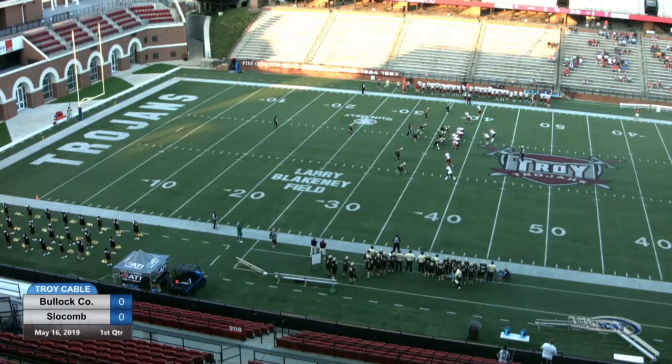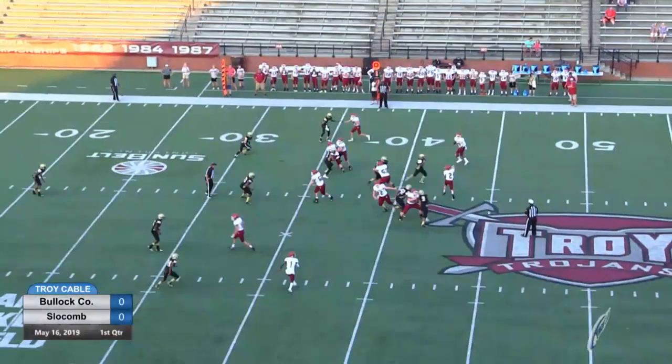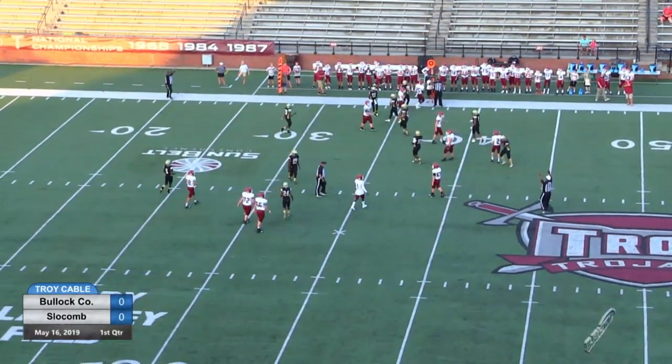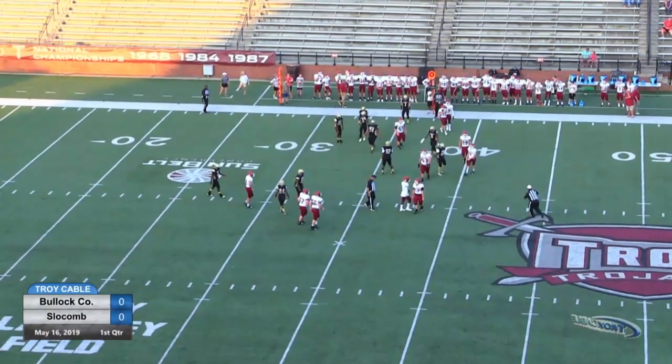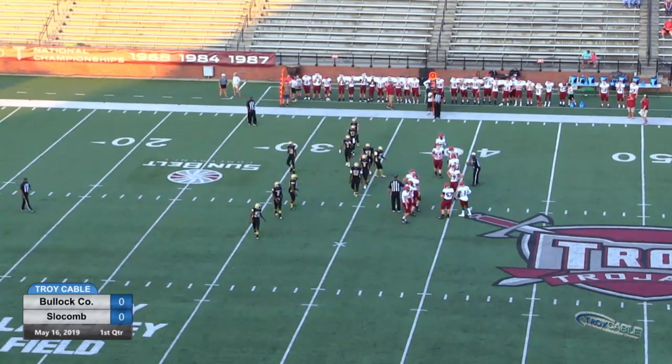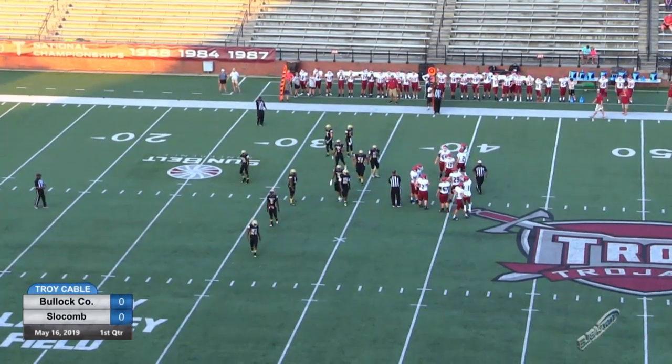Do they go to the air right here? 4 wide receivers. Quick flank, incomplete. It was a forward pass. I know some of the people down there were wanting a lateral, but it was not. It was a forward pass. 2nd and 10, Red Tops.